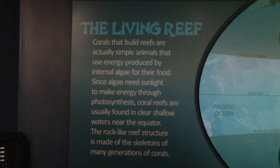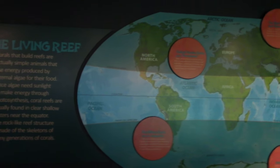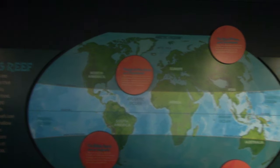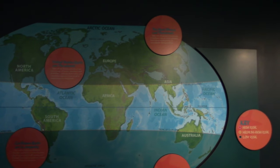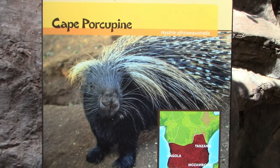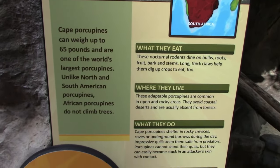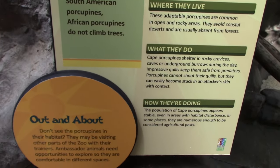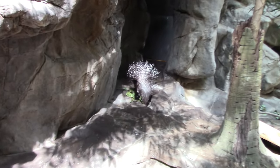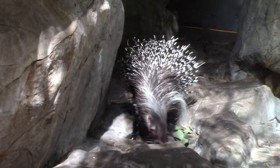Go, we got the living reef. So yeah, there was lots of different reefs. Caribbean reef, United States reefs. All right, we got Cape Porcupine. Cape porcupines are the ones with the really long quills.